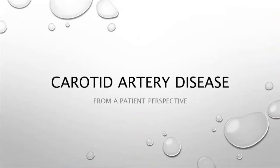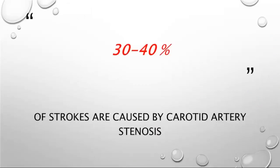And so I think it's very important to talk about this as a stroke support group because carotid artery disease is one of the leading causes of stroke. So about 30 to 40% of strokes are caused by carotid artery stenosis due to the plaque that builds up in the artery, which can occlude blood flow to the brain.